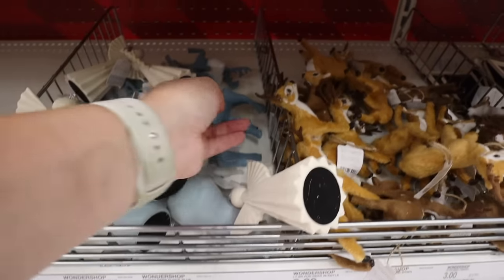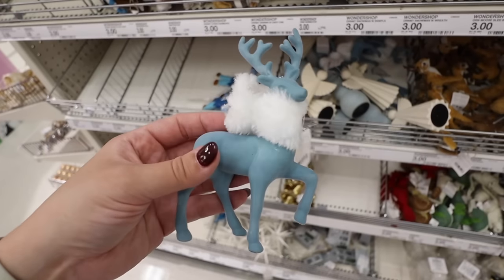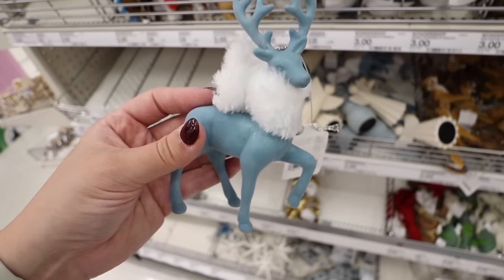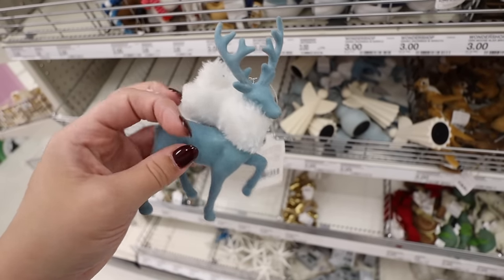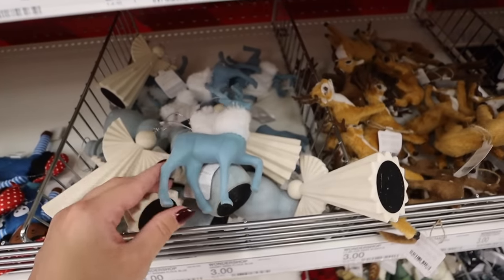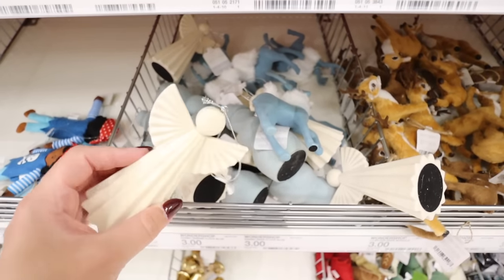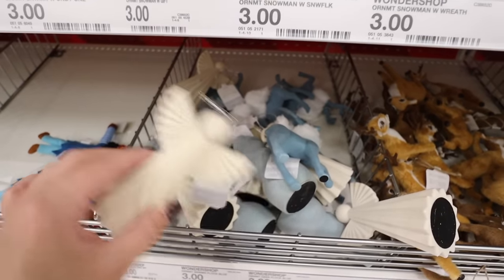And then I also see right here these flocked reindeer. These are good too. And these are a flocked blue with this fluffy scarf. This is so fun. These are each $3 as well. So this is great if you want to do blue and cool tones, but you could totally use the cream ones on any kind of tree or any color palette tree.